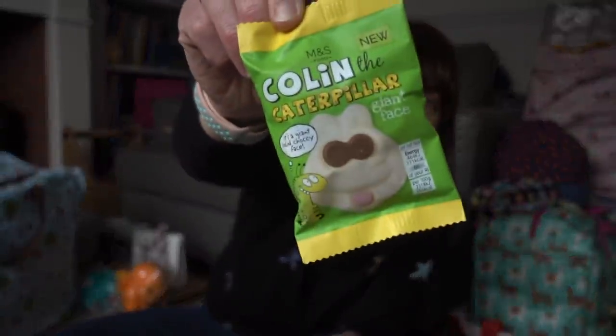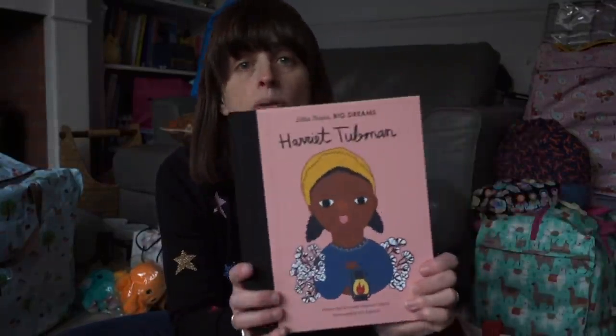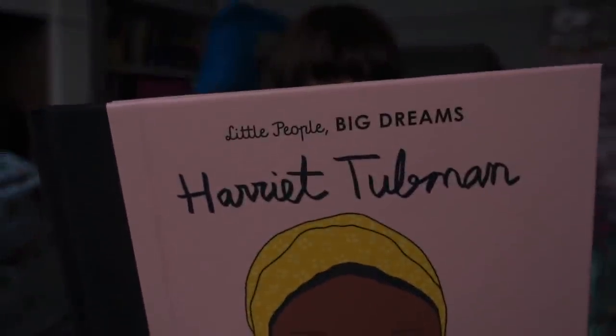So for Phoebe, I'm probably going to get her a little something else, but I got her a giant Colin the Caterpillar chocolate. And I also got her one of the Little People Big Dreams books. This was based on a comment that someone left me about this person, Harriet Tubman, who I had never heard of. I went to look her up after someone left a comment about her and her story, and found that they did one of the Little People Big Dreams books about her. Now, Phoebe's got a few of these. She really loves them, and it's a really good way to introduce historical important characters to young children.